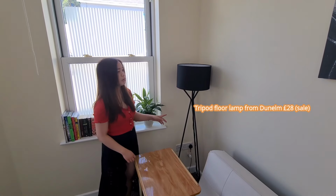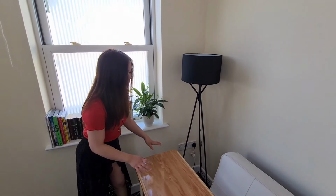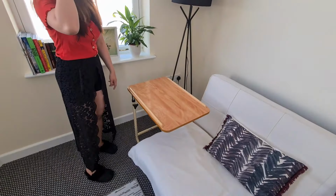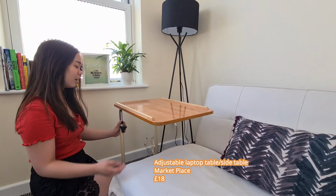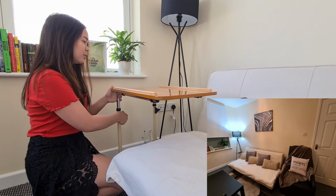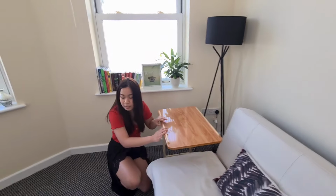I got it on sale because I moved here when the lockdown was easing already, so many stores were slowly opening and having summer sales. And this one, I just bought it. It just arrived yesterday from Marketplace. This is an adjustable side table. If you want to read a book or edit vlogs or eat, you can just readjust it and also tilt it. It's very convenient. So Marketplace, if you're finding secondhand items, is pretty nice as well.